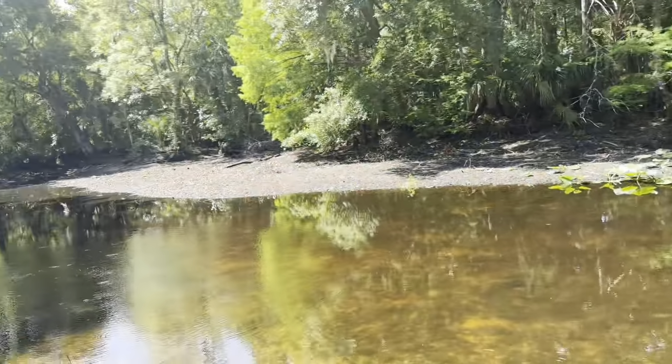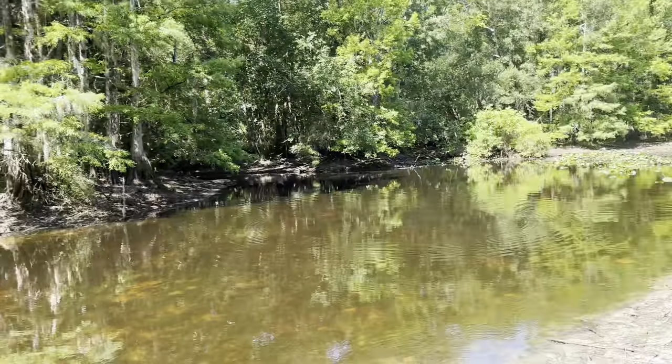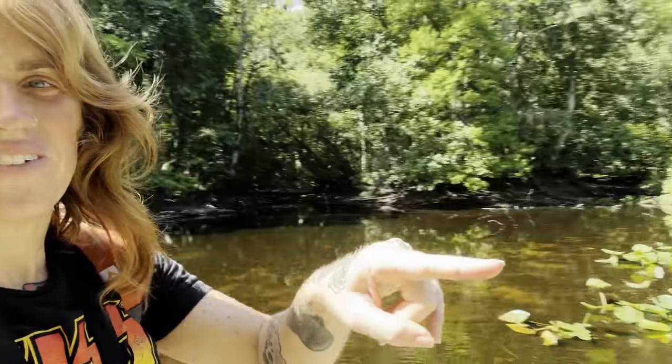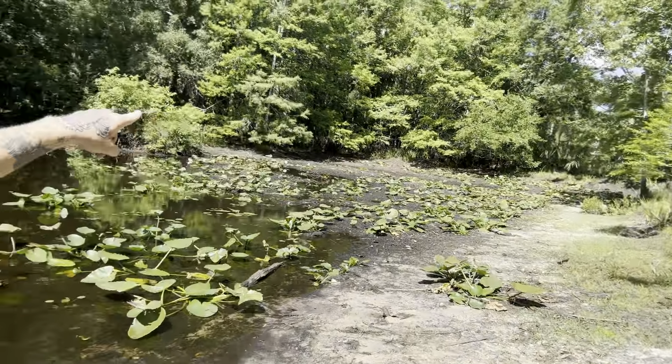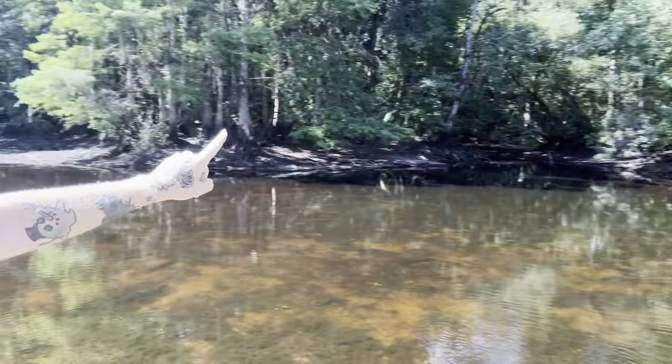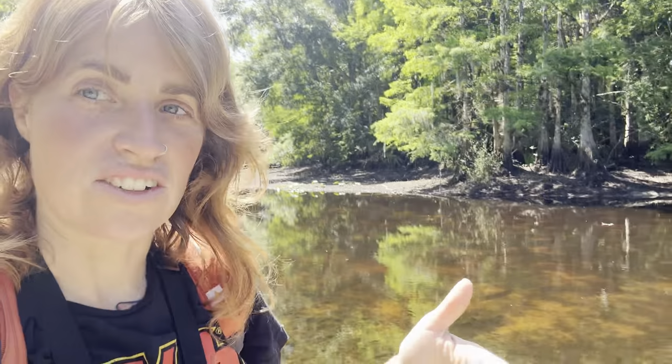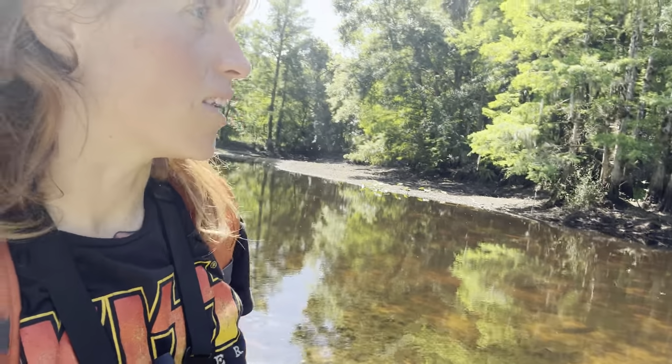Gotta reference my map and decide, do I want to walk in that way? And I'm walking that way. But yeah, we're gonna explore all of this. So I'm gonna walk around this because I've gotta go through that cut right there. Like that's the creek bed. So we're gonna walk around and we're gonna go explore that.